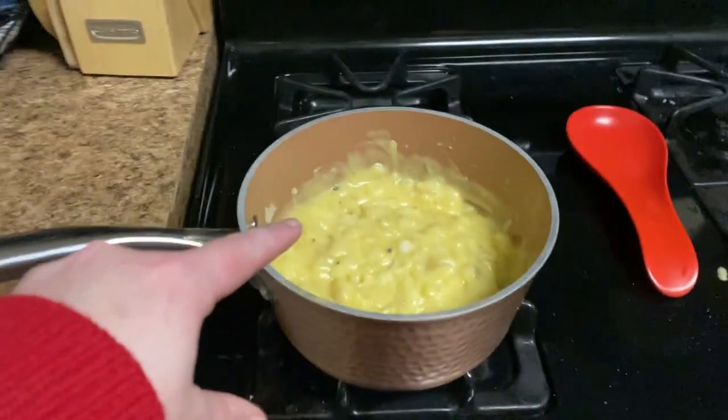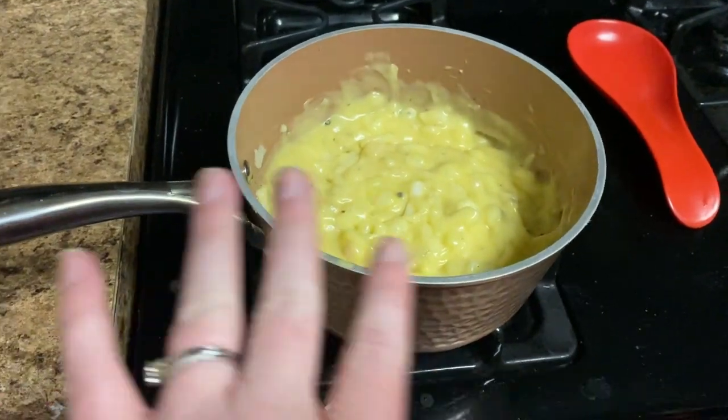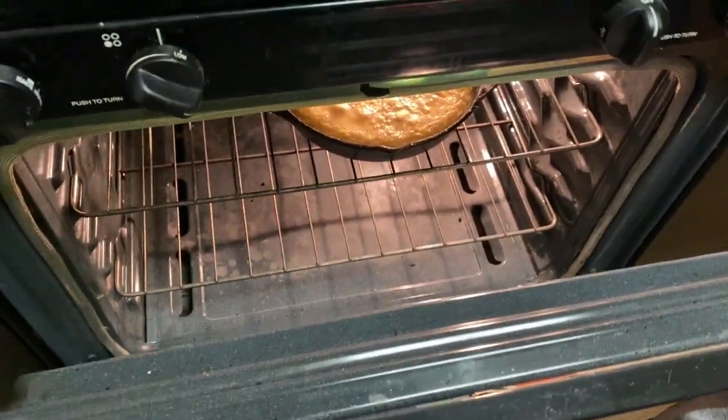So I got a can of cream of chicken, a can of cream of celery in here with a whole onion, trying to soften the onion. And then I got some cornbread cooking in there. I'm still incredibly nervous about how this is gonna go. So we'll see, right? I mean, it's just for Garrett and I. So if it's horrible, it's fine.